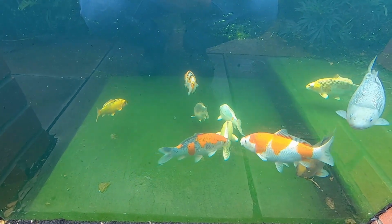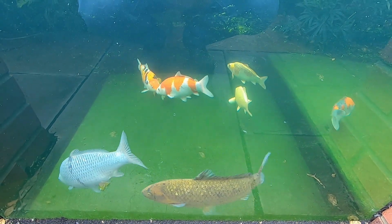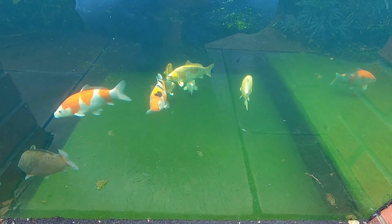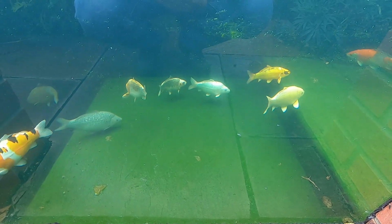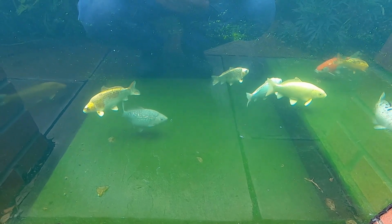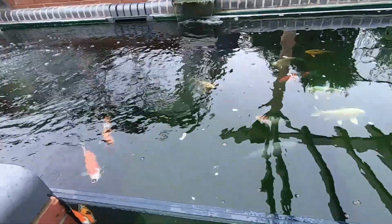somebody else was suffering, and they basically tried 3 different types of fluke suppressant, and as you can see there, I'm not taking the camera away, but they all seem absolutely fine, not showing any signs of stress. They're just ambling around, no flashing at all, no flicking, and I'm quite happy with that.